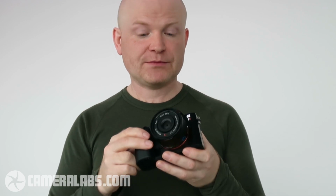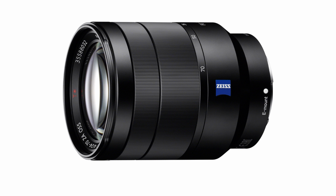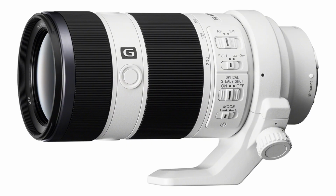Okay, the 5 lenses that are native to this format. There are 3 from Carl Zeiss, 2 primes and a zoom. The primes are 35mm f2.8, which I have here. There is a 55mm f1.8 and a 24 to 70mm f4 constant aperture throughout the range. Sony itself also has a 28 to 70mm kit lens and a 70 to 200mm higher end lens. I believe all 5 of these models are weather sealed, so that will match the 2 bodies, which is great news.